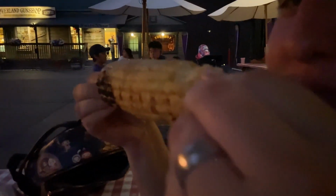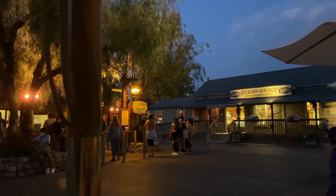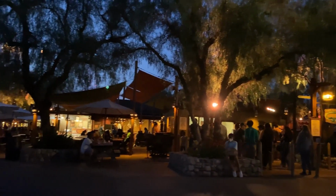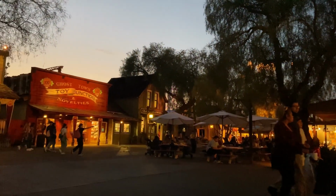Nothing like a theme park at night. And corn on the cob. Nothing like a theme park at night. It's nice. It's like peaceful. We had some music that we were listening to, some like folksy guys. And then, you know, distant screams in the background.